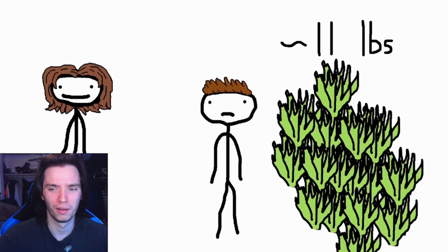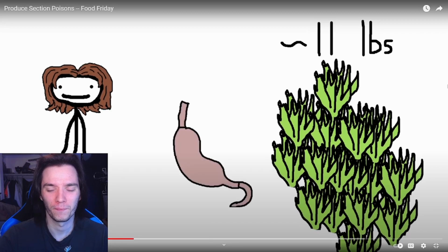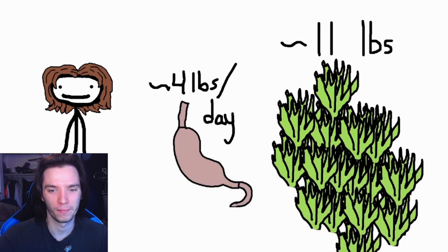Of course, you'd need like a shitload of leaves to actually reach the lethality point, about 11 pounds for a 150-pound person. To put that into perspective, the average person eats around 4 pounds of food a day total, so to eat that weight of anything would be very difficult.